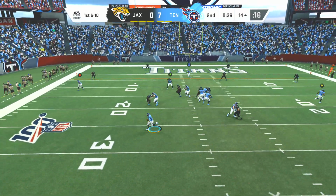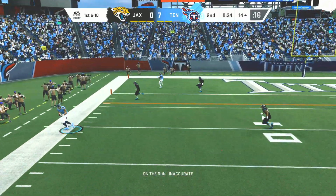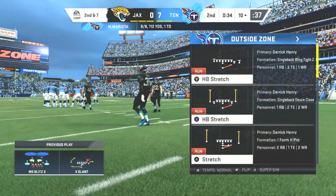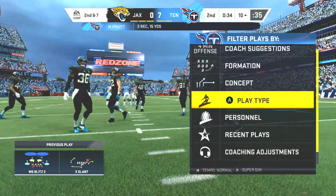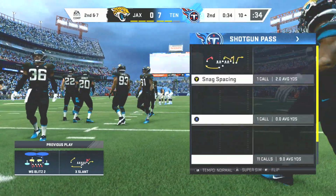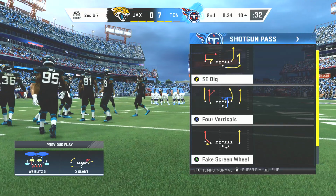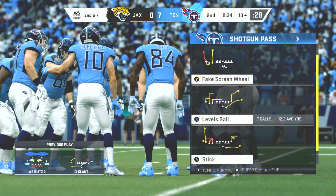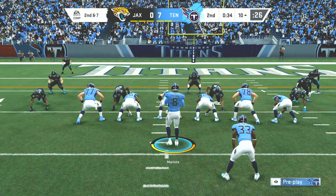Mariota on 1st down, dancing to his left. And he is out of bounds, getting it down to the 10. The completion good for 3, and it's 2nd down. That was a nice throw out there to the flat, but they defended that pretty well. The hope is to go ahead and put it on him so he can turn and get upfield and gain additional yardage. There just wasn't anywhere to go on that play.